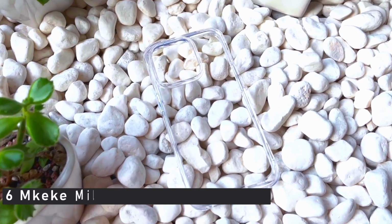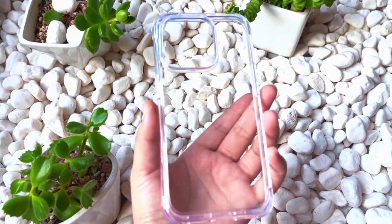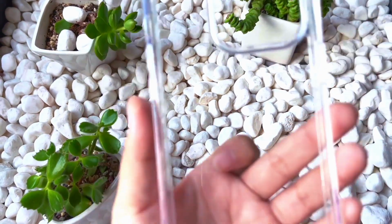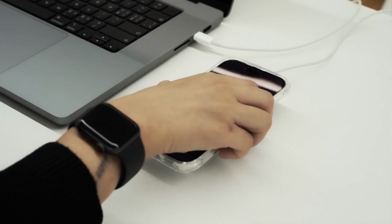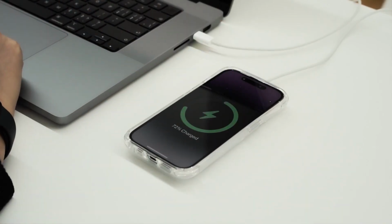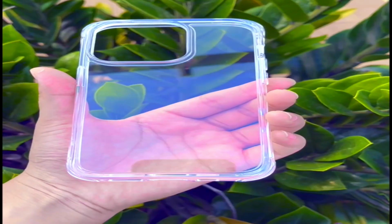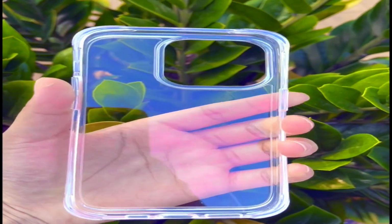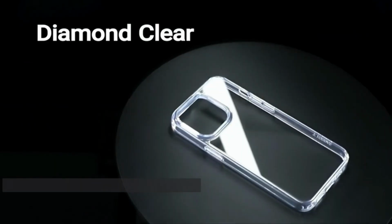6. Mkeke military grade protection. The Mkeke transparent case has raised bezels to protect the camera and screen from surface scratches and shockproof airbags for additional drop protection. The case for the iPhone 14 Pro includes 4 corners with airbag-like built-in finishes and a bumper thickness that is raised by 3.9 mm, both of which can efficiently deflect pressure applied to the phone and safeguard it against drops. This case allows the MagSafe charger to charge the iPhone 14 Pro, but it does not allow for a magnetic connection between the charger or any MagSafe accessory. Rather than expecting it to lock on at any other angle, you would need to set the case/device combo flat on the MagSafe charger.